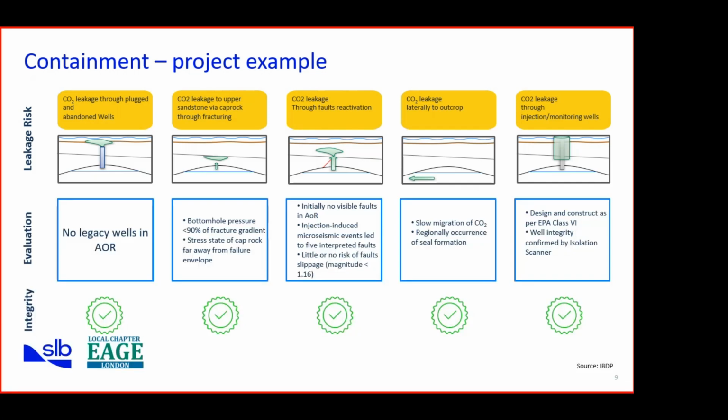Additionally, considering the leakage through any faults, usually we have 3D seismic. It's required in many places to have 3D seismic to evaluate an area before we inject. In this project, no faults were initially picked on the 3D seismic. However, induced microseismic events led to the interpretation of some faults near the basement. However, these events were less than magnitude 1.16, and the faults didn't penetrate through the cap rock. So that was considered a negligible risk. Another risk is CO2 leakage laterally to the outcrop. Due to the conditions, the CO2 migrated very slowly, and there was no outcrop of the formation, with the seal being regionally continuous for hundreds of kilometers.